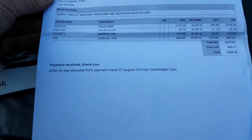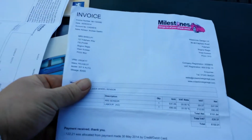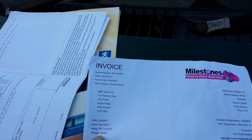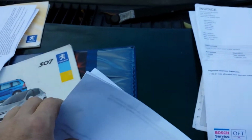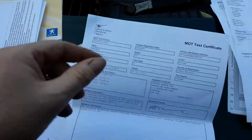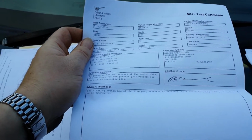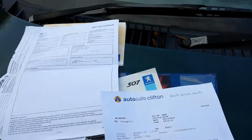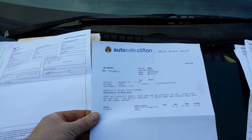84,000 miles, a headlamp, £256. 82,000 miles, 2014. £122 was an ABS sensor. MOT, this is the one that's expired. Advisory: steering has slight free play detected at the near side steering wheel. £30, carry out a diagnostic check. That was done at 88,000.